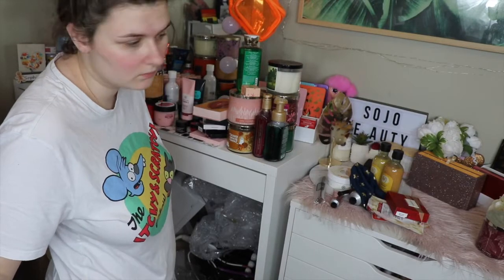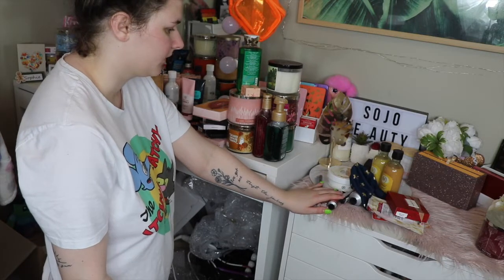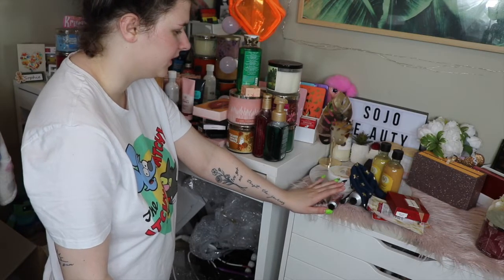Alright, so at the moment, this is everything that's for giveaways. These two candles, I don't think you can see them, so I'll put those in my giveaway drawer in a minute. There's quite a bit of rubbish on my desk, so I think I might just start putting that in here.